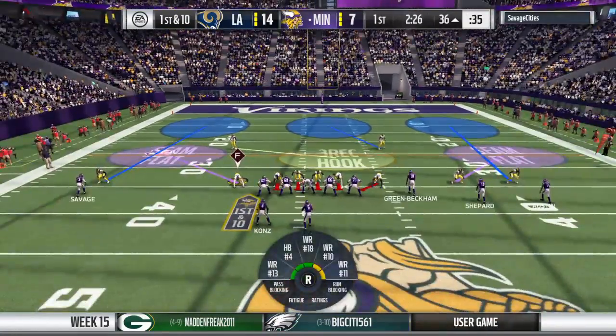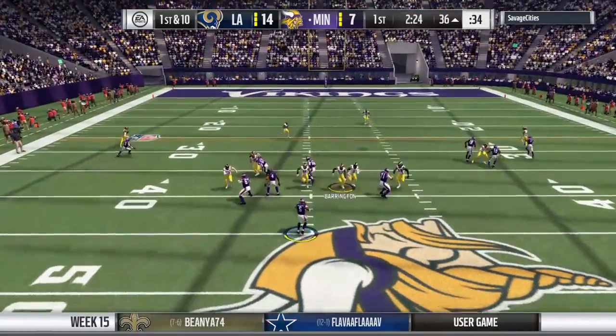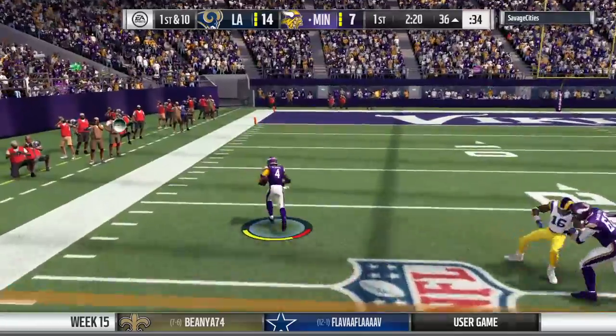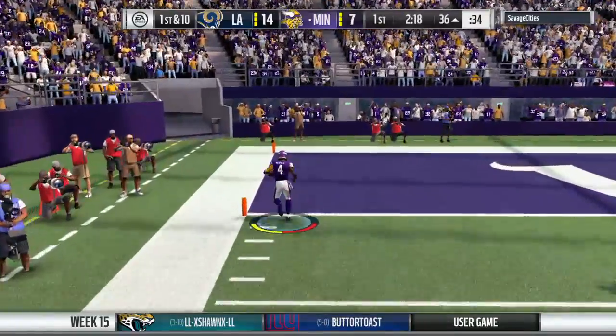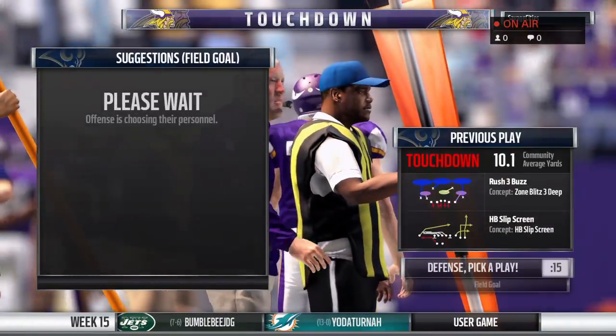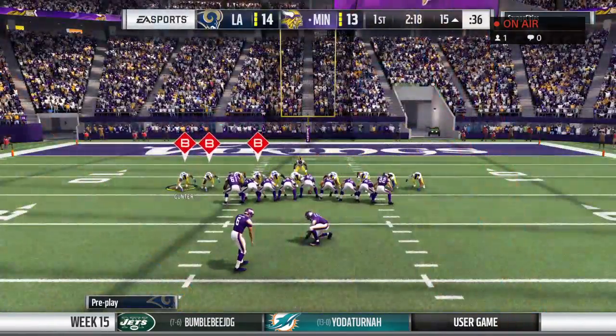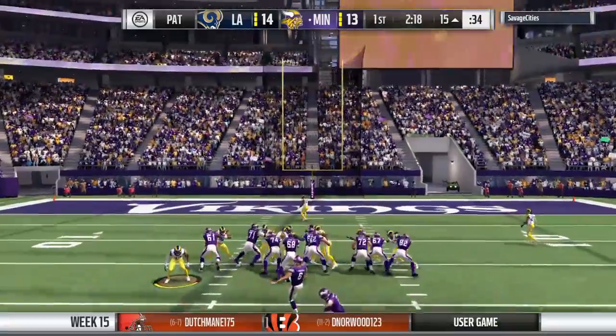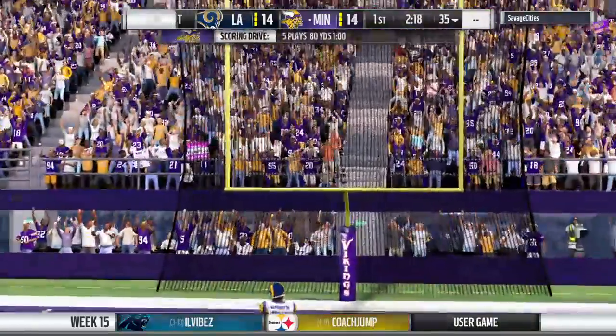One receiver left, 3 to the right. They'll look to throw here. Now they go screen. It's complete. Touchdown, Vikings. A great effort there with his second touchdown of this opening quarter. And the Vikings are an extra point away from tying this thing up.